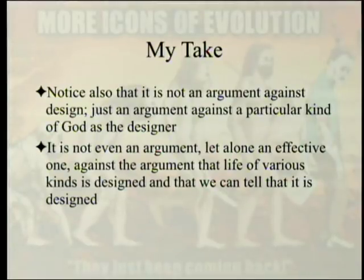It looks designed. There is no other good explanation. Therefore, it probably is designed. That is a perfectly reasonable thing in spite of the appendix. In spite of, even if junk DNA really were junk, the design requires explanation.